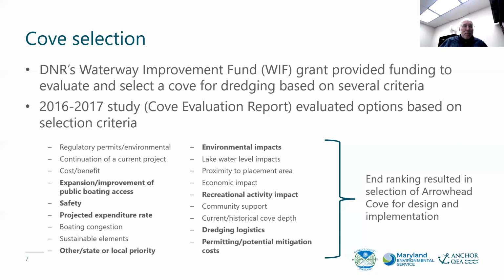This report is available. We actually have a website on the county website, specifically on Arrowhead Cove. We have documentation on several reports that were done. This Cove Evaluation Report is available, as well as frequently asked questions, a schedule and timeline associated with all of this. And I believe I have the website on my last slide.